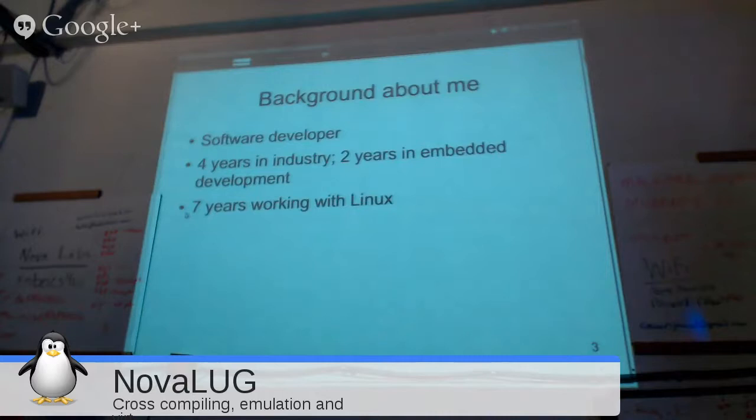So quick background about me. I'm a software developer. I came out of Virginia Tech, sporting logo shirt here. Been 4 years working in the industry right now, the defense industry. 2 years specifically focused on embedded development. And 7 years or so just playing around with Linux and doing various things.